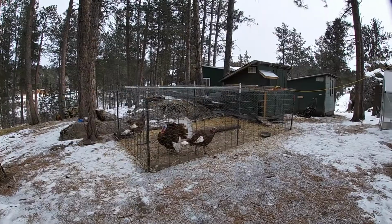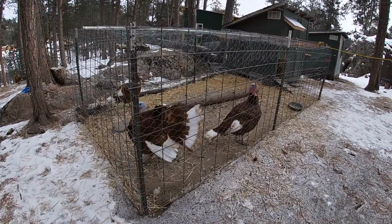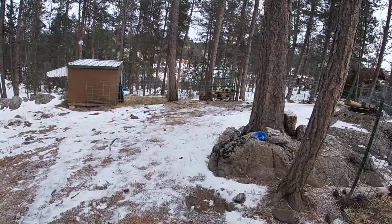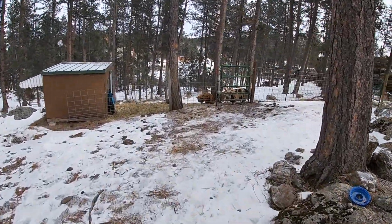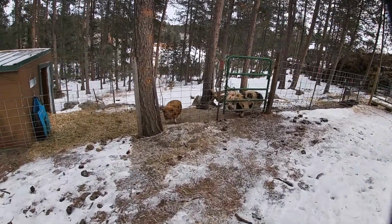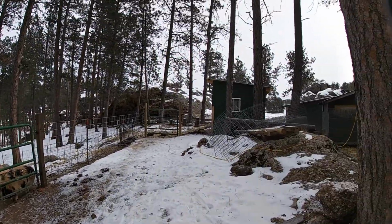But I'm going to leave you with a few scenes of the animals walking around. They're not even bothered by it. And the girls are already inside.